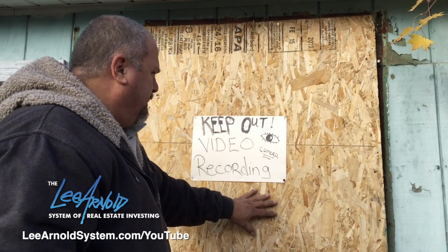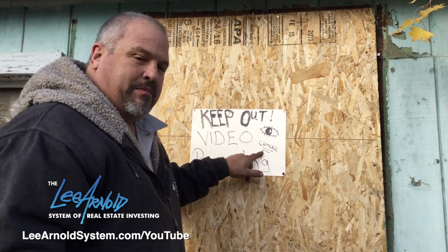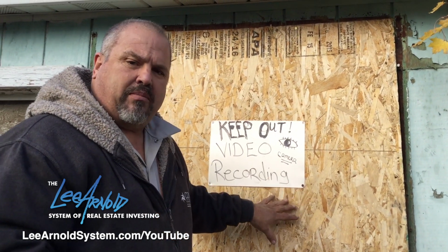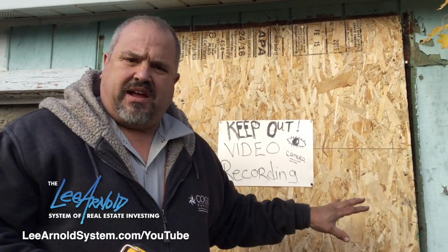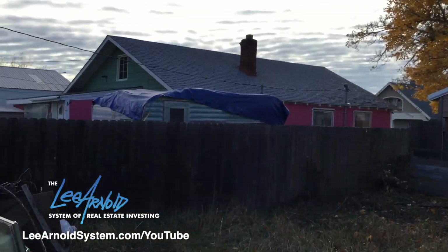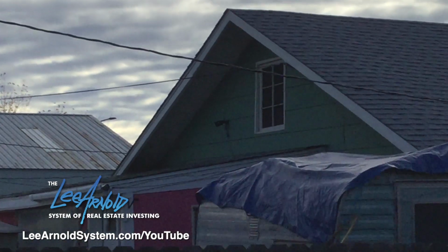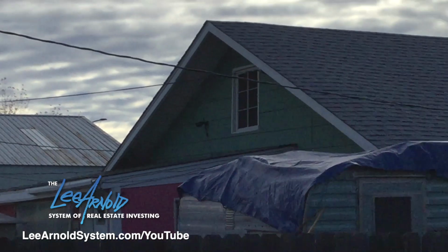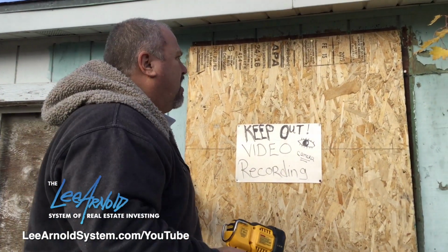As you can see, we got the plywood loose. "Keep out, video recording camera." Someone put a sign on here. They were probably having people break into the house and were tired of it. If you look around the neighborhood, you can see the house behind us has a video camera recording everything in this backyard. So apparently they've had squatters and people trying to break into this house all the time.